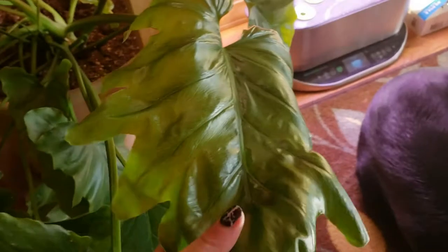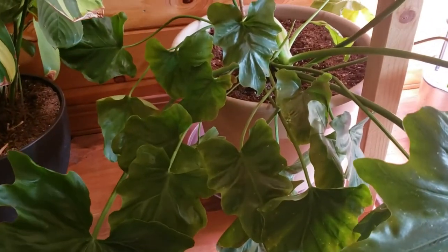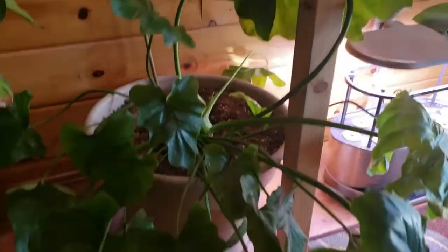And the thing about this guy is it does attract thrips, but they don't really do a lot to it because it's so big. I just make sure I hit it with some neem oil every Sunday, which I'm going to do today, and then water it when it gets completely dry, and it's thrived for me. Like, here's another leaf. So yeah, this thing's beautiful. It's one of my favorites.